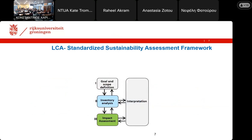Life cycle assessment is not a new methodology and has its roots in the decades of the 60s and 70s, with the first efforts of the industries to do the first energy analysis studies. But the methodology in a standardized format was formulated in the 90s by the International Standardization Organization, and it has four steps. We saw that from the previous speakers. In the first one, we should answer one question: what is the system that we would like to study?